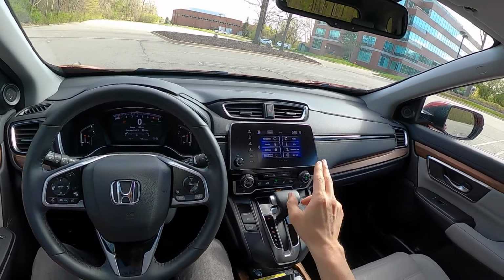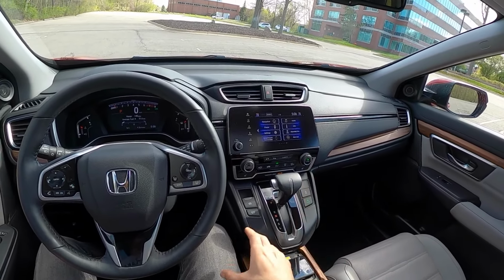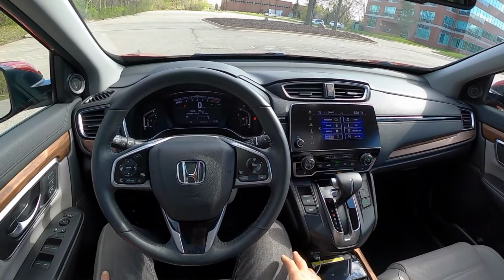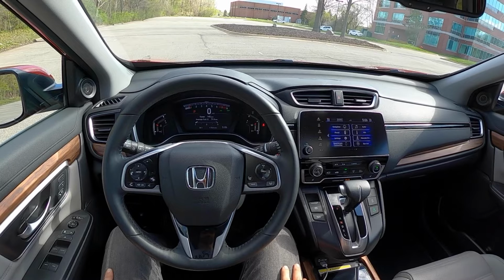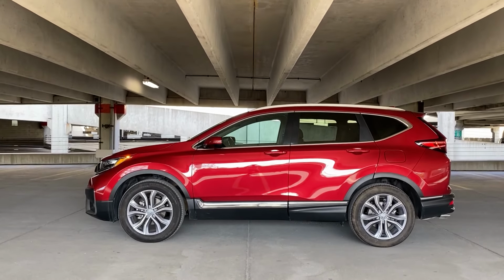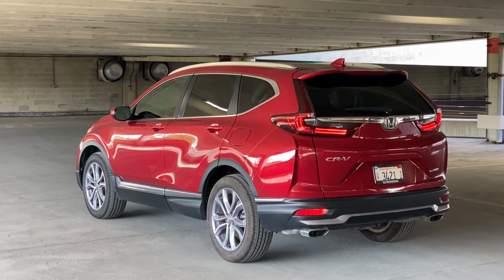That engine is mated to a CVT, which I will say is probably the best in the business. Honda's Turbo 1.5 mated to this CVT is a great drivetrain for the CR-V in front-wheel drive and all-wheel drive forms. Let's talk a little bit about this. I'll take you through the cabin. We'll do a little walk around and then we'll go for a test drive. Also do a sound test.